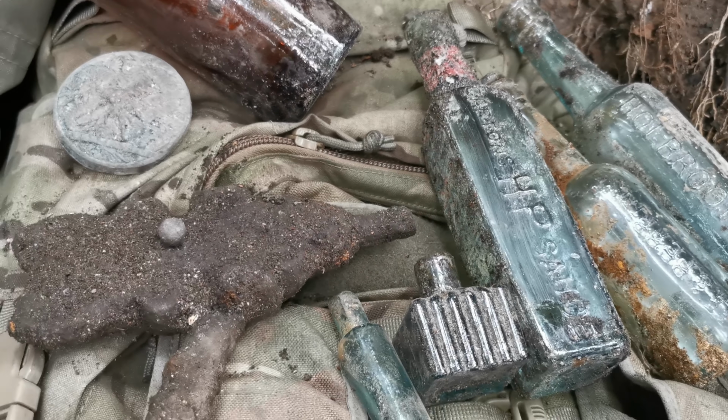Oh well, one more thing, I forgot, got that too. A little tiny army button, which the phone's not going to focus on. Nah, it's not going to have it. But there's something on it, I can see like a crest on it or something like that. So yeah, right, clean it, see you on the cleanup video anyway.